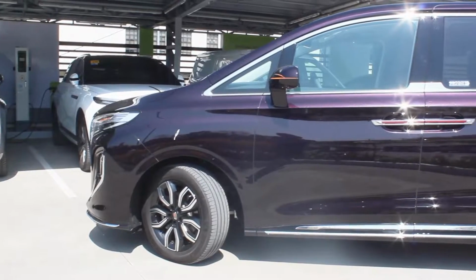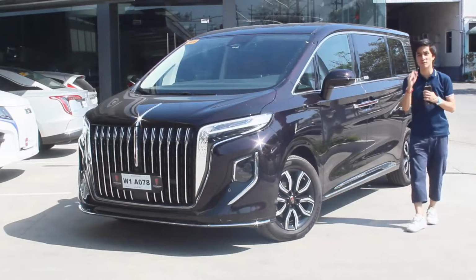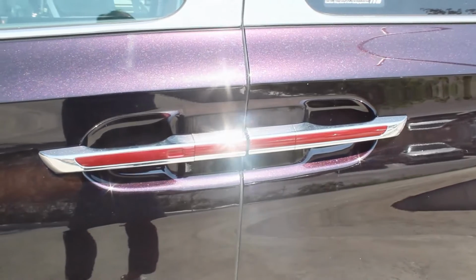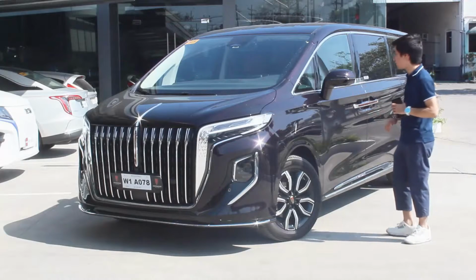Wow. So on the side profile, being the class of luxury minivans, this is a very huge vehicle. A lot of chrome strips here and there. And my favorite part of this HQ9, you get the red banner logo again here on the front door and up to the rear doors itself. You get 18-inch wheels all around.